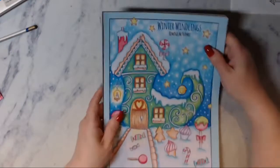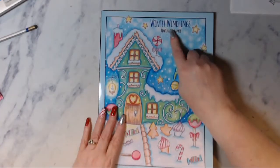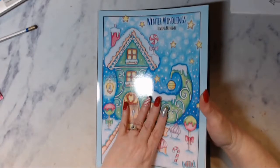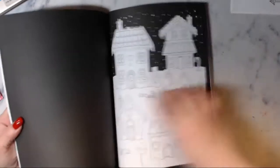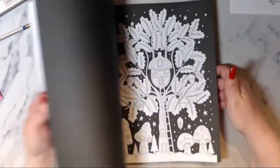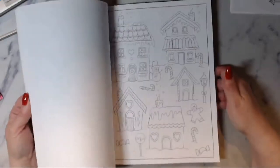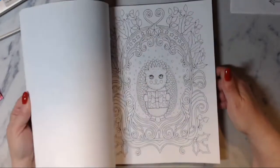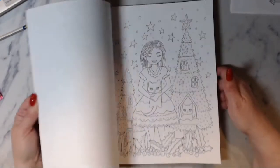Now we are on to Edwina McNamee, and this is Winter Windlings. So you get two of each image. One has a black background with a black backing on the paper, and then the other one doesn't. These are the same images, they just don't have a black background. And it looks like I have not colored in this.